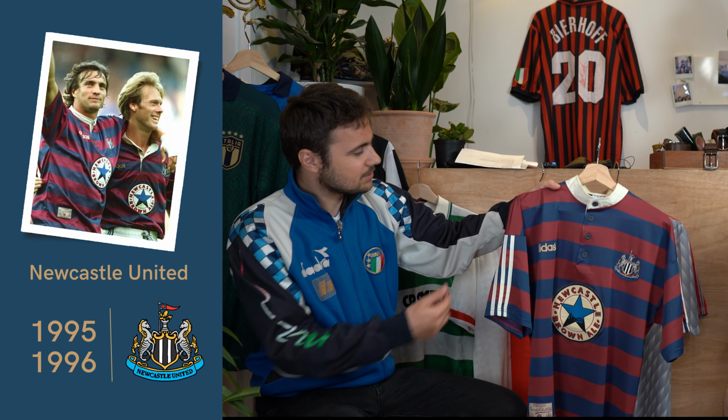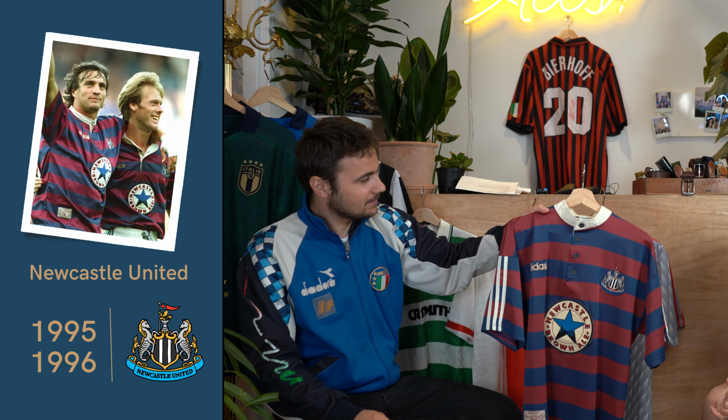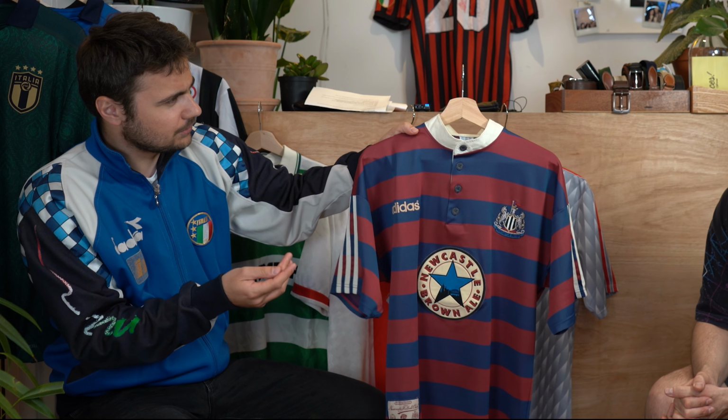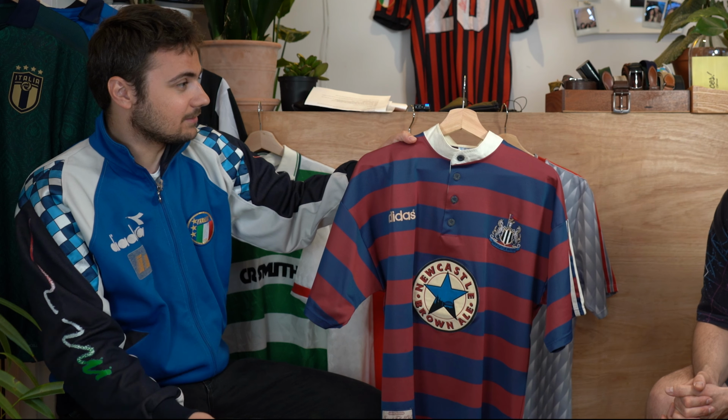And what players played at Newcastle at that time? I remember Les Ferdinand, Ginola. I think a Colombian one, Asprilla. I'm not familiar, but could be. But quite a historic shirt, and they qualified for, I think, the UEFA Cup with this shirt. And Newcastle are now back in the Champions League.